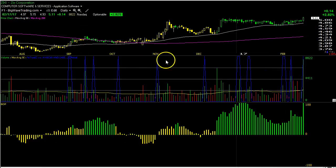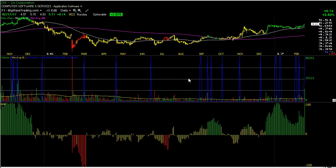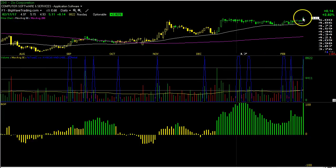Now, if this is anything like 2003, what you would see is this move from October to December, that would have max green BOP. This consolidation would have max green BOP, and then you would get today's breakout. So not quite a 2003 like setup, but it's one of the better ones in a long time. I mean, this is a very long-term base pattern breakout, and it's also a nice short-term base on base pattern breakout. So a few things going for it.